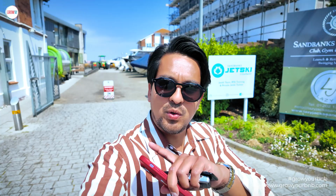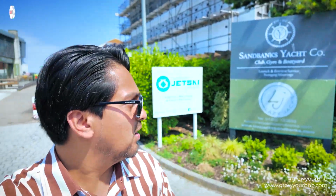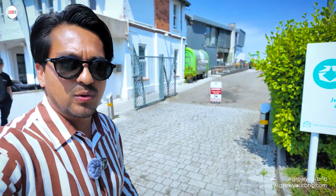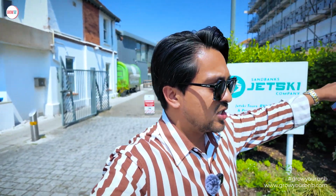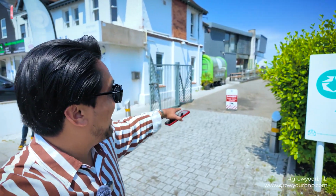So I was walking through the property 3 we've just seen, and I wanted to show you some of the places you can literally walk to from there. You've got the jet ski company down here. So if you're down in Sandbanks, you can go out jet skiing. You've got the yacht club and Lazy Jacks, which is down there, which is one of my favourite places.